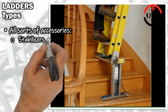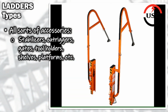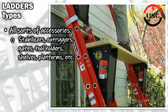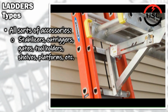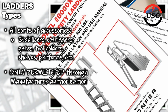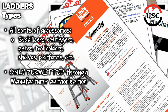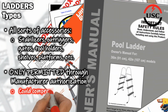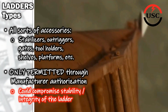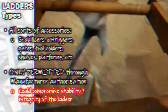They've got stabilizers, outriggers, walk-through extensions. They've got gates, tool buckets, tool shells, attachable platforms. Whatever you can think of, it's probably out there. But only if the manufacturer of the ladder provides written authorization for that aftermarket accessory to be used in conjunction with that specific ladder, only then is it allowed to be used. Otherwise, it could in some way, shape, or form affect the stability, integrity, or operation of that ladder, thus resulting in incident or accident.